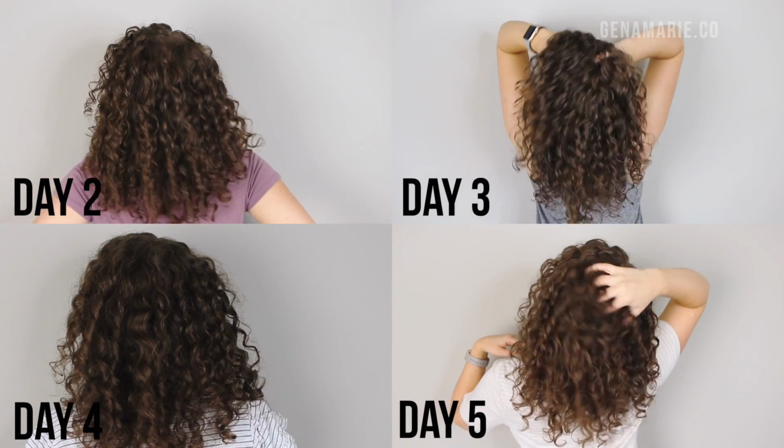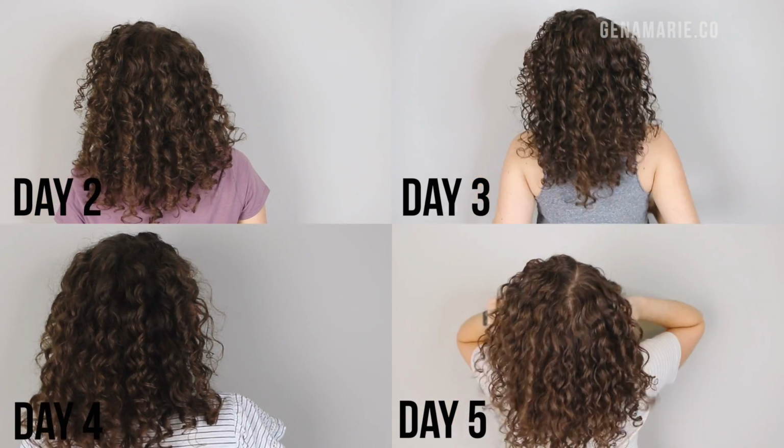So let me know what you think in the comments down below. Do you think these products held up really well throughout this week, or do you think it could have been better? I didn't notice any major buildup with these products, although I definitely felt like it was time to wash and restyle my hair. I didn't feel like I could stretch it past 6 days.